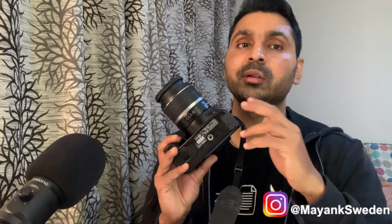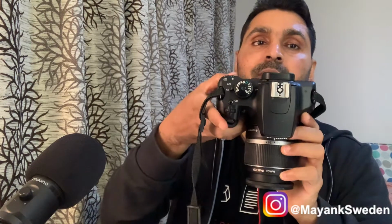For example, if you put it on auto ISO and then you put the mode to AV, the aperture priority mode, so you just have to set the aperture and then focus and just take the picture. Camera gonna take care of shutter speed, ISO and rest of the things itself.